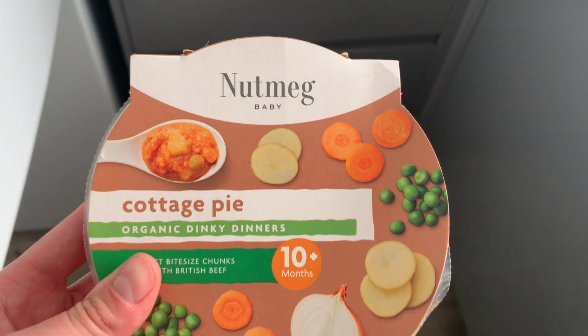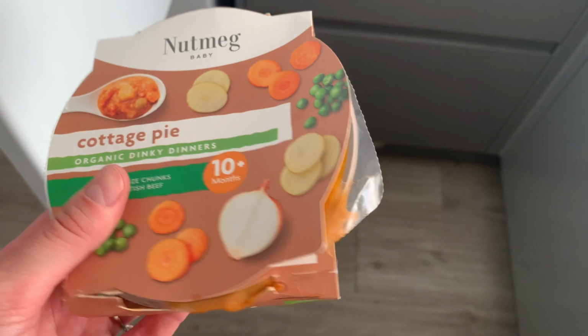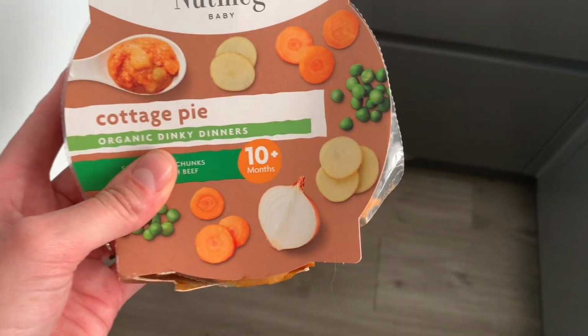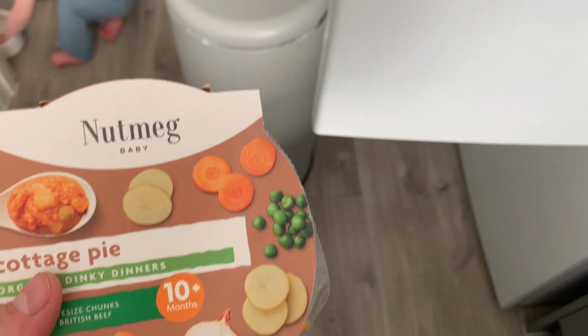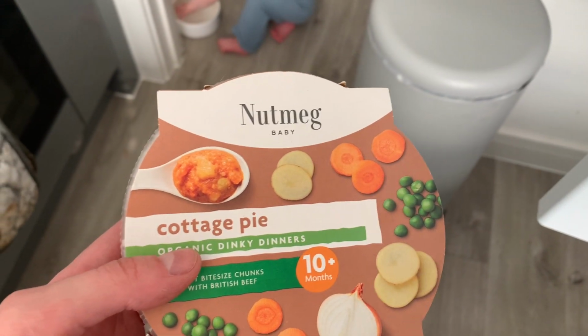So it is now 5 o'clock and I'm just heading into the kitchen to make his dinner. So on a Wednesday, I just need something that's convenient, and I haven't had a chance to get anything out of the freezer and defrost it from his freezer stash. So I'm giving him one of these cottage pie dinky dinners.